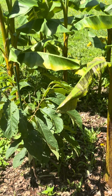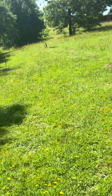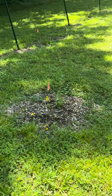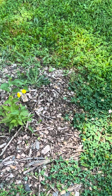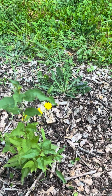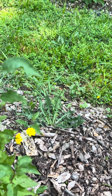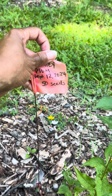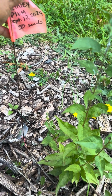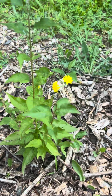Supposedly it's self-pollinating, self-fertile. And I only have one pawpaw tree, so I hope it really is self-fertile. Here I have another, I think it's a Methley. Started from cutting from the same batch as the other ones. Yep, actually this one is from seed. I started this one September 2024, and I planted 50 seeds, and this is one of the Methleys I started from seed.